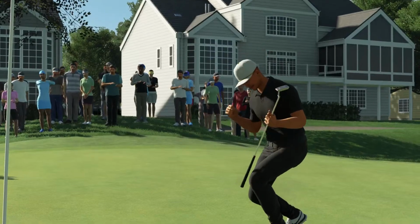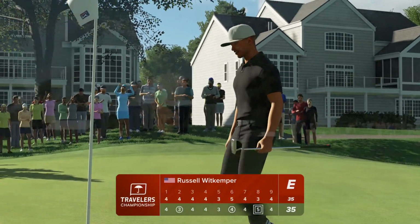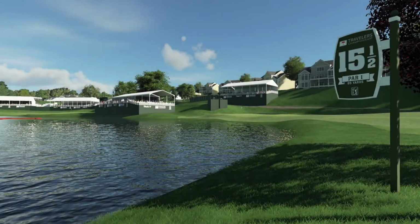Nice comeback. That shows a lot of character. Be proud of that one. In the bunker with their tee shot, and that is a very good save.